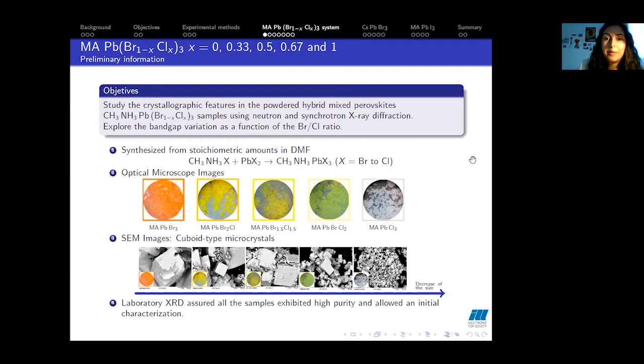We're going to see how adding chlorine to the bromine perovskite changes it as we keep adding the chlorine. Right after we synthesize it, you can actually already see a difference, because, as you see in the picture, the color is paler and paler as we add more chlorine. We take the samples to the SEM and we measure this image. In all cases, we get cubic type microcrystals. However, it is quite obvious that we have a decrease in the size as we add more and more chlorine. In all the cases, all the samples were well crystallized, and we make sure that is the case with X-ray diffraction in the lab.